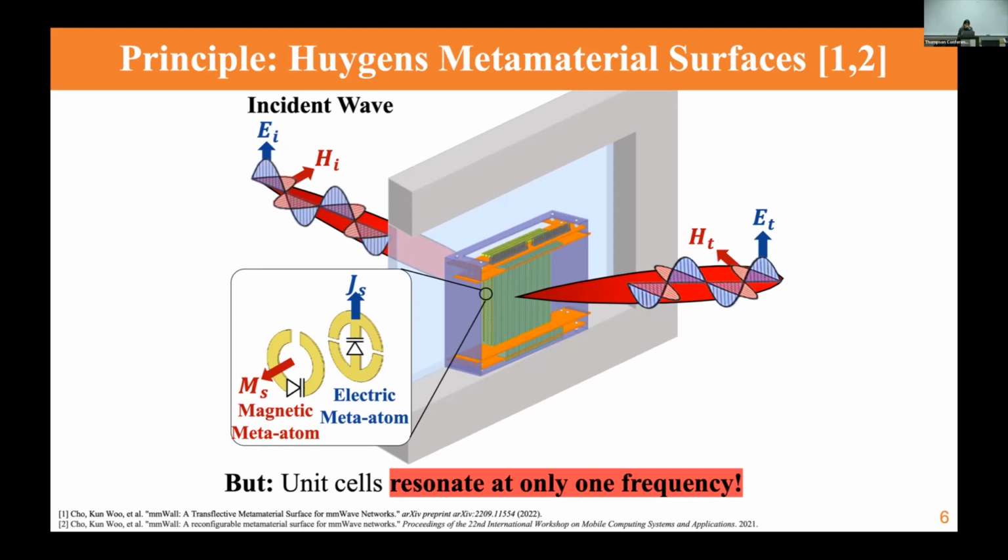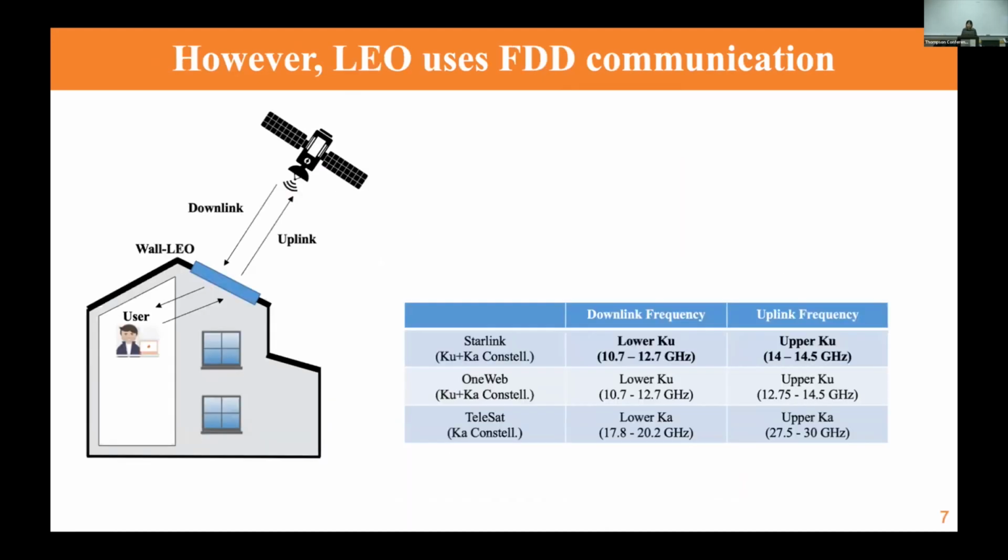This is very useful, but the problem is that it only resonates at one frequency, which was millimeter wave for our previous work. But LEO systems use FDD, where the downlink frequency and uplink frequency differ by at least 4 to 5 gigahertz. So now our challenge becomes, how do we design a surface that works for both lower Ku band and upper Ku band?